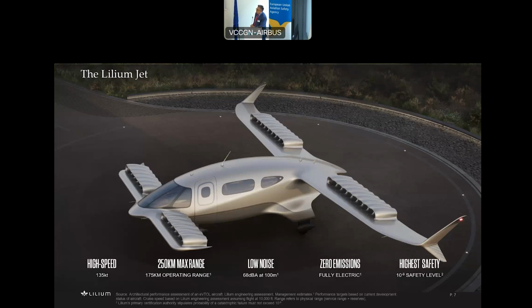Generally, the aircraft has a high top speed of 135 knots, and we are placing the aircraft in the regional air mobility market rather than urban. So with a range of 175 kilometers, we're trying to capitalize on airport to airport or city to city hops instead of urban air mobility within cities. We chose an architecture with ducted fans to try and keep the noise profile of the aircraft down so we can operate in highly densely populated areas without the curfews that may be in place with certain noise restrictions.